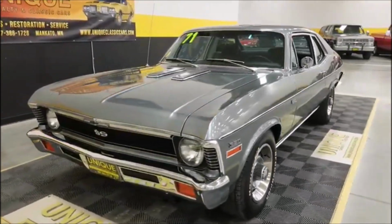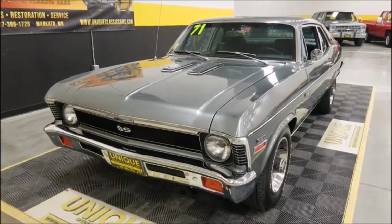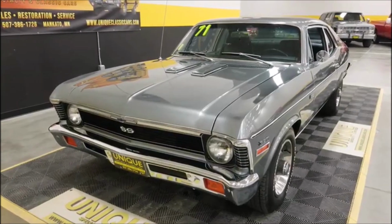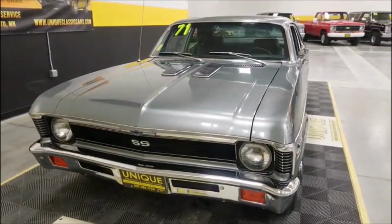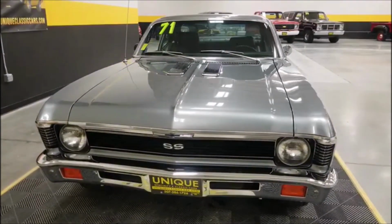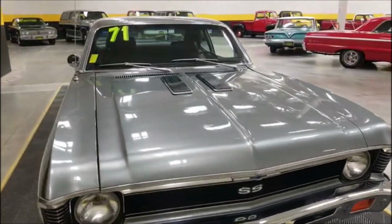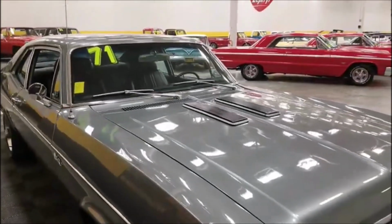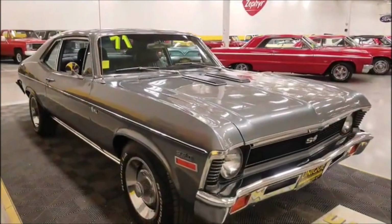Underneath the hood, we have a 350 that is paired with a Turbo 350 automatic transmission. It appears that it's out of a '70 to '73 era car, so it is in the correct era. 300 horse, 350 is what it's stating by the Suffolk code. Not representing it as a numbers-matching car, just as era-correct, and it appears to be the correct engine that this car would have come with anyway. And then the Turbo 350 automatic transmission.